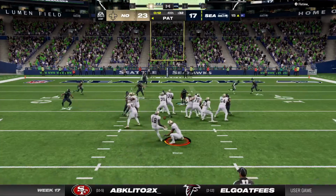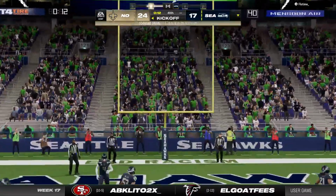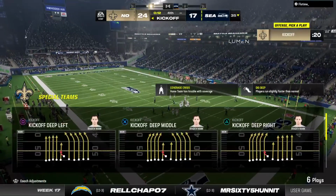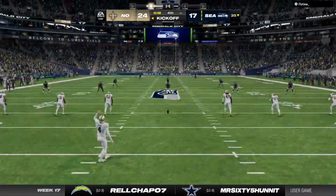They get it done. How about that score? The finishes like this is why we love sports. This is why we love the game of football. So glad that we got to be here to watch this one.